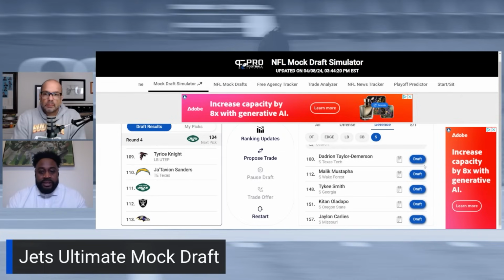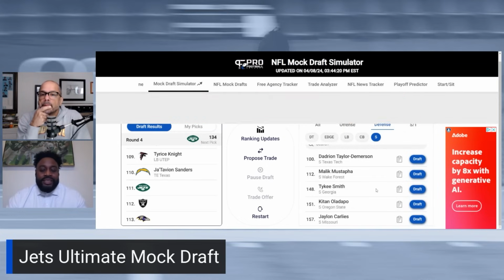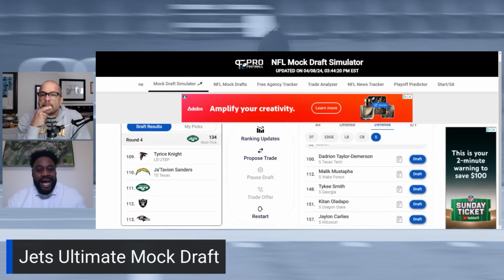Malik Mustafa, Oladipo are clearly in-box safeties. Like, you don't want to put them in the middle field or half-field safeties. Tyke Smith, to me, is more of a slot corner that can actually play dime linebacker as well. I don't know if I want him deep in the middle of the post either.